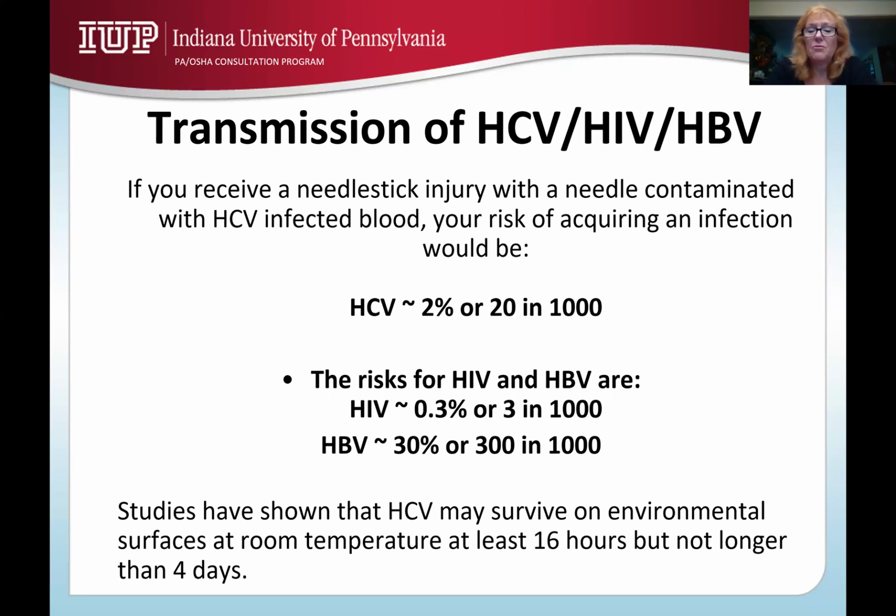You can see through those percentages that contracting hepatitis B is at a much greater percentage than the other two viruses. Studies have shown that hepatitis C may survive on environmental surfaces at room temperature at least 16 hours, but no longer than 4 days. So again, similar to hepatitis B, it will survive outside the body, but not as long as hepatitis B.